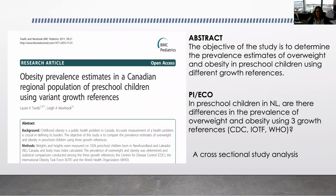The objective in the abstract reads, the objective of this study is to compare the prevalence estimates of overweight and obesity in preschool children using 3 growth references. And from a PICO or format around exposure, because obviously there was no intervention here, in preschool children in Newfoundland, so they were children under the age of 5, are there differences in the prevalence of overweight and obesity? Again, there would be a definition in the paper using 3 growth references.